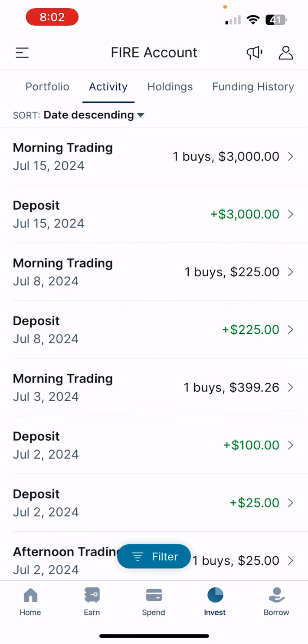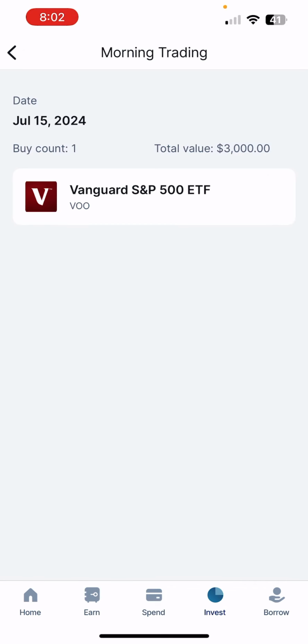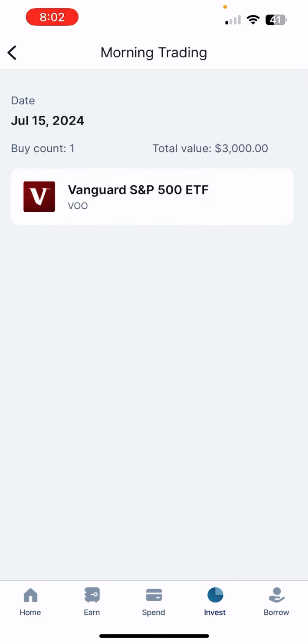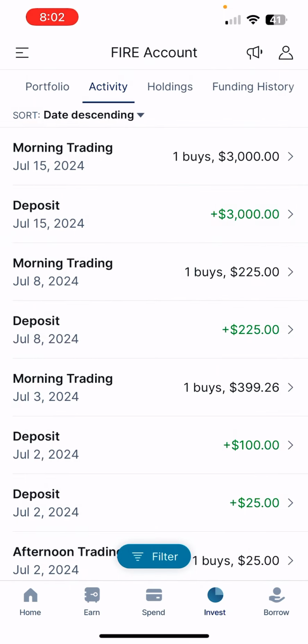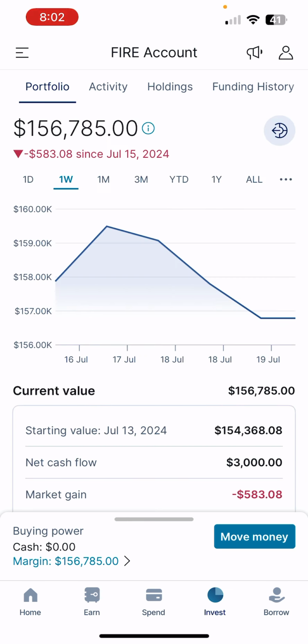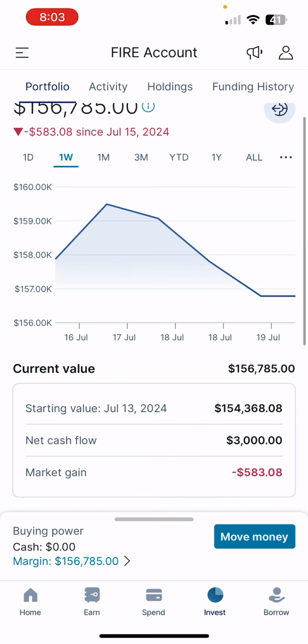There was one, but it was a huge one, right? July 15th, I put in $3,000. I got one buy, it all went to VOO, and I got 5.80 shares. So even with putting in $3,000, I still lost $583. Of course, the deposit did count, right? Because my money is the only reason why the portfolio went to a higher balance. So let's just look at the breakdown.